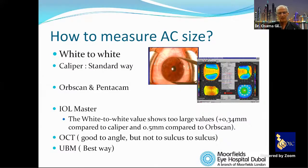IOLMaster tends to be not as reliable. But UBM, if you have access to UBM, that's the best option to measure sulcus to sulcus. And that will be very helpful, especially with the newer UBM technology. That will help because one of the problems with the ICL before is that sizing can be a problem.